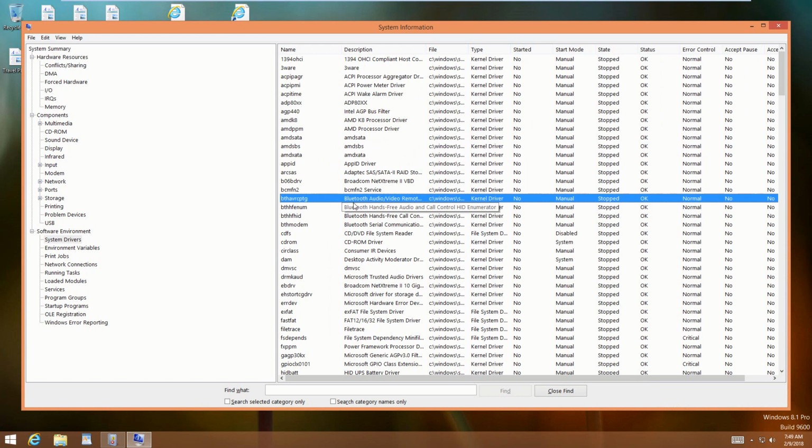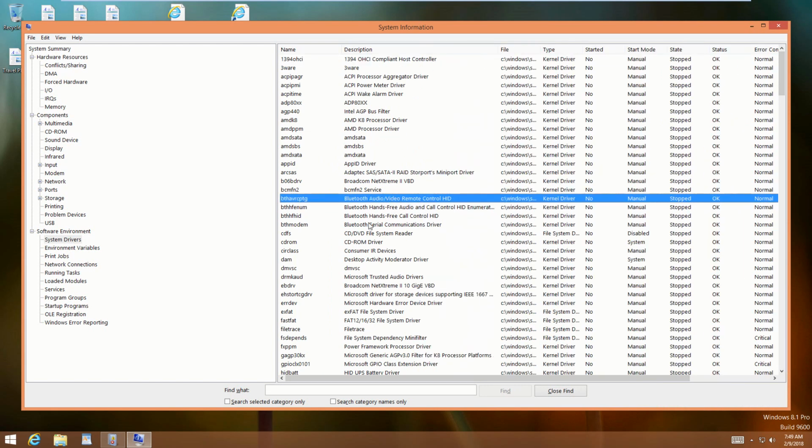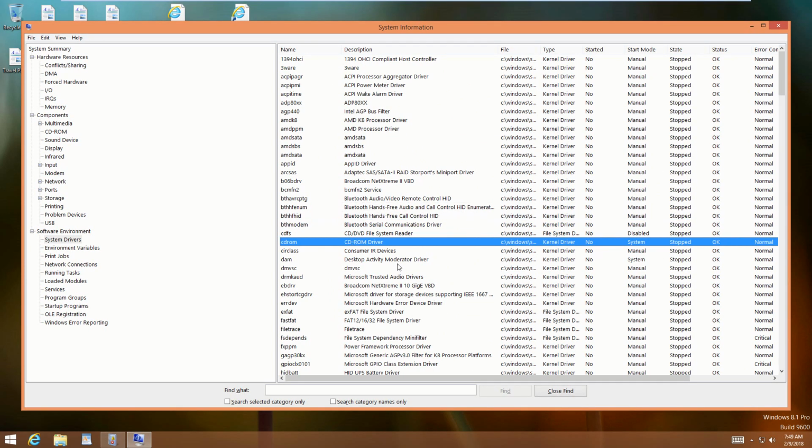Like I already said, I don't have a Bluetooth device in here, so there's no reason for this to be running. If you look, this thing gives you more of a different thing, remote control and free call control, but I'm not doing anything like that, so it doesn't need to be running. CD-ROM driver, I don't have a CD-ROM in my computer. Never put one in, don't want one, don't need one. So that doesn't need to be there, or to be running, I mean.